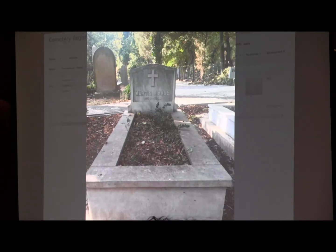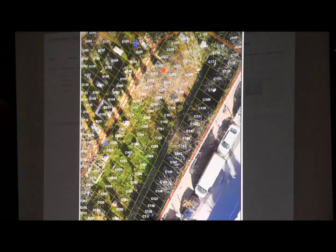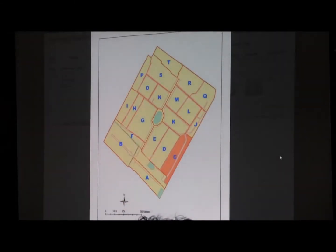In the database we have photos included of the cemeteries. We use the Dutch grid to now locate the various graves on a map. And here you see an overview of the different sections. Sections C and D and also E are the British section of the cemetery. The oldest part of the cemetery is in the C section.